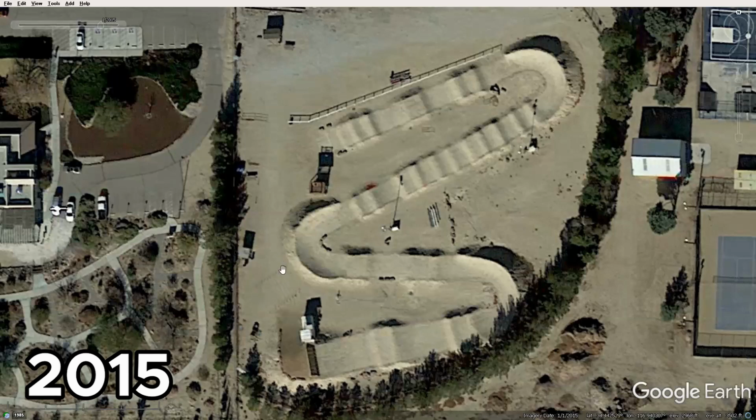And at this point, back in 2015, you can see the staging area was a little bit kind of angled, right? There was a little diagonal and then it kind of came up to the start of the starting hill. So that's really the only difference. The track itself was pretty much exactly the same.